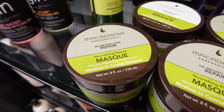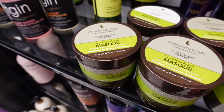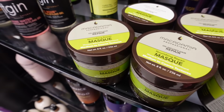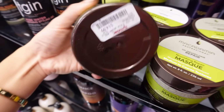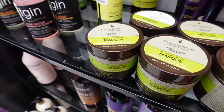So I guess they changed the packaging to the Macadamia Deep Repair Mask. The packaging is different, but it's still the same mask. Maybe they rebranded, but this is my favorite deep conditioner. It is the best. I always talk about it. It is $15 here, but so worth it. You just need a little bit.